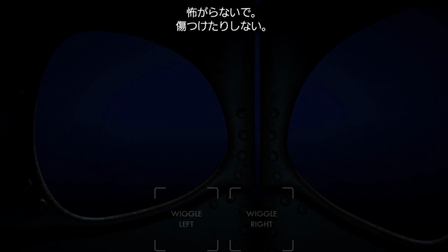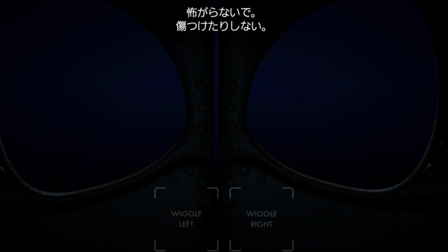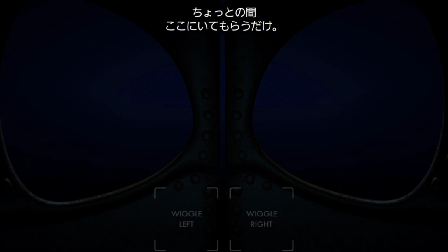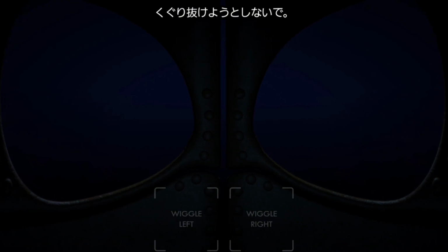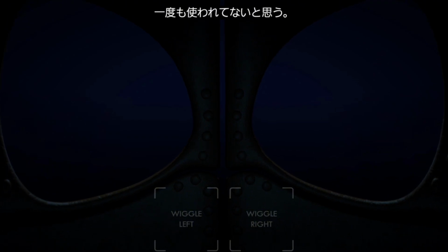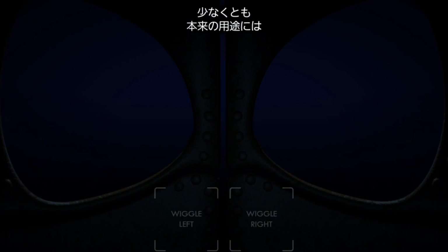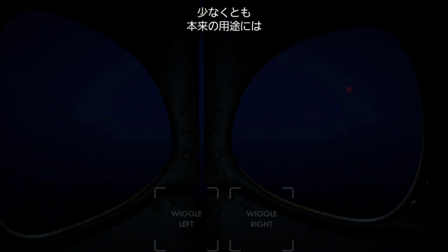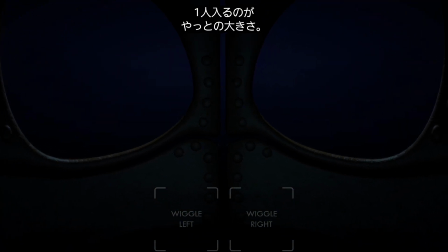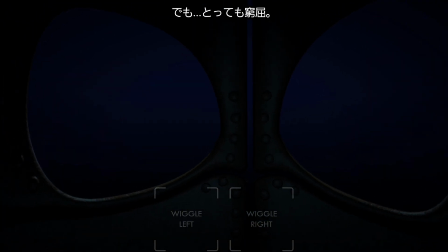Don't be afraid. I'm not going to hurt you. I am only going to keep you for a little while. Try not to wiggle, though. You're inside something that came from my old pizzeria. I don't think it was ever used. At least not the way it was meant to be used. Too dangerous. It's just big enough for one person to fit inside, but just barely.